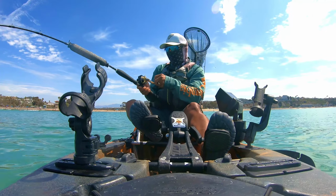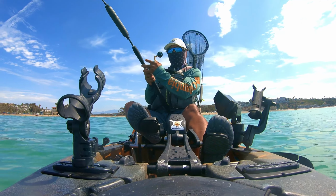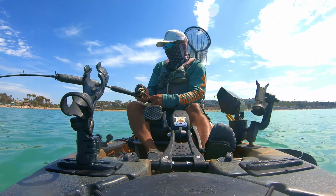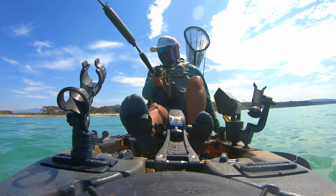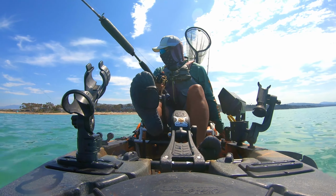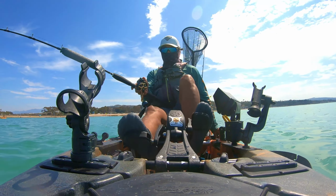Dang. He's not budging. Pulling drag. He's trying to pull me back to shore. Not good. Get back out into deeper water.